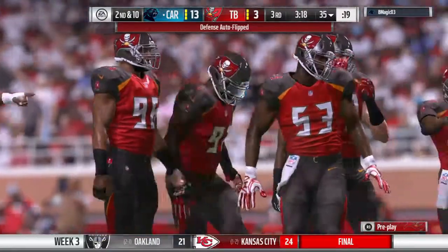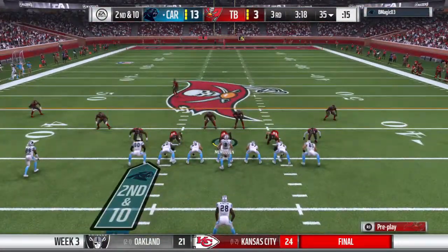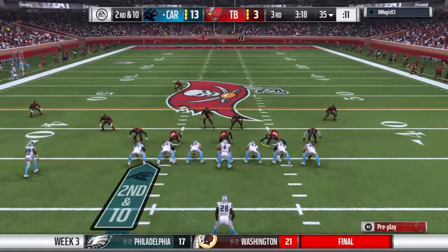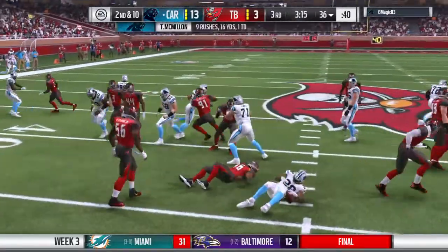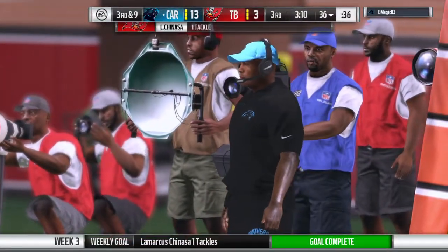So they're still at the original line of scrimmage here. Second down and 10. And they'll try the ground game here with the running back. And this defense not giving him anything there. Maybe a yard up to the 36.